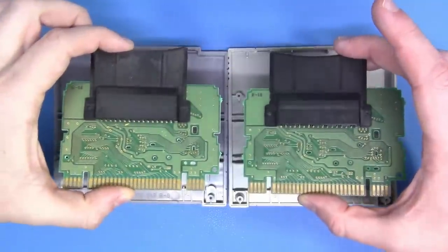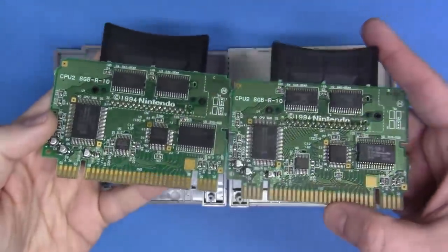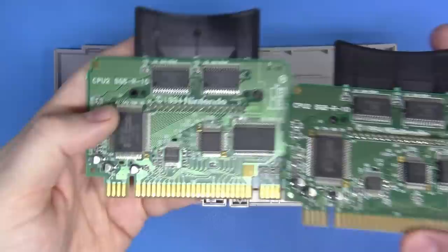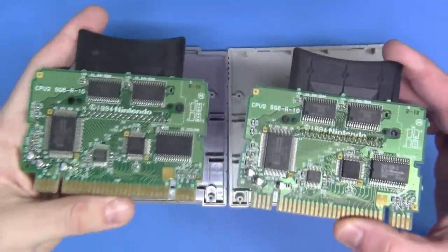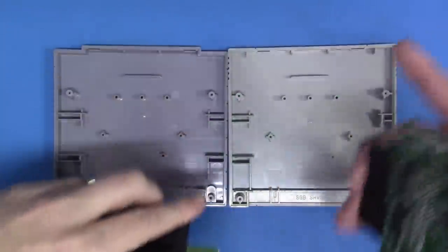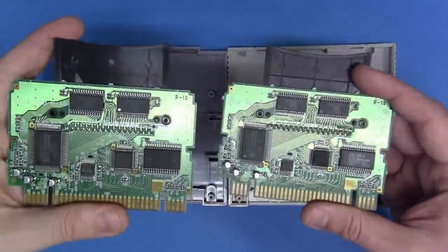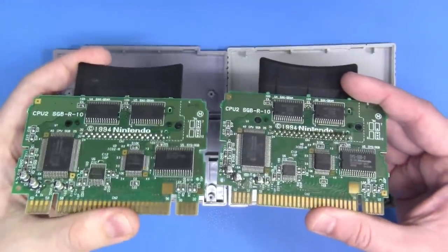Now, I don't know if you can see this in the camera, but these versions are virtually identical. As a matter of fact, they are identical. Both have the same PCB revision. These puppies are identically the same. There is no difference between installing the Clock Mod in the Japanese version or in the American version. So this guide is applicable to both. Don't worry about it. Okay, let's get the install going.